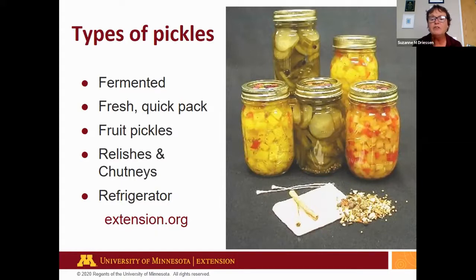Fruit pickles are also made by that fresh pack or quick pack process using whole or sliced fruits simmered in spicy, sweet, sour syrup: peaches, pears, spiced crab apples. I remember we made those when I was growing up. Those are just some of the fruits that can be pickled. And relishes are prepared from fruits and vegetables.